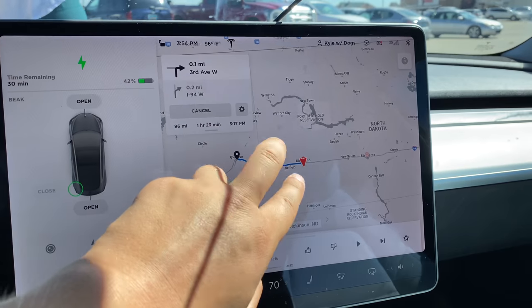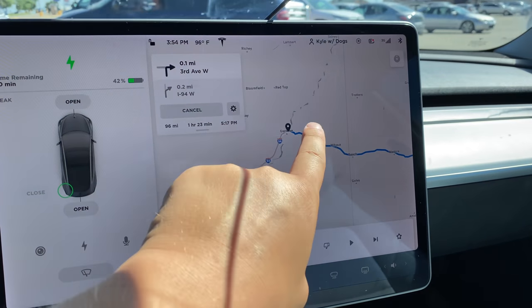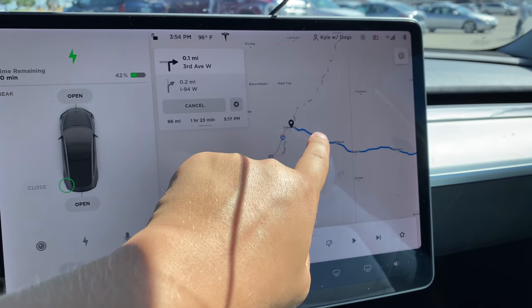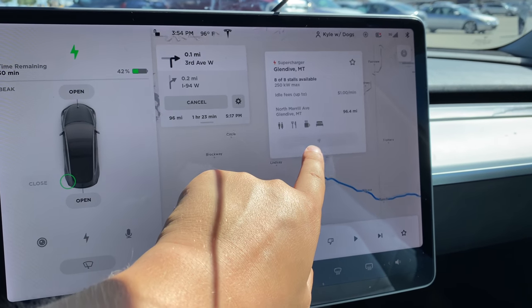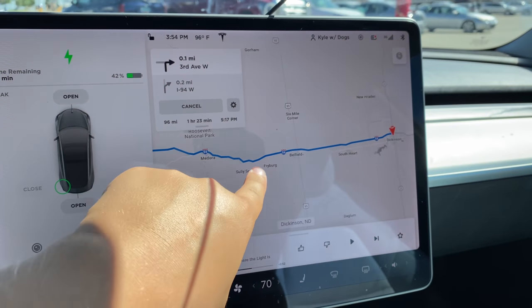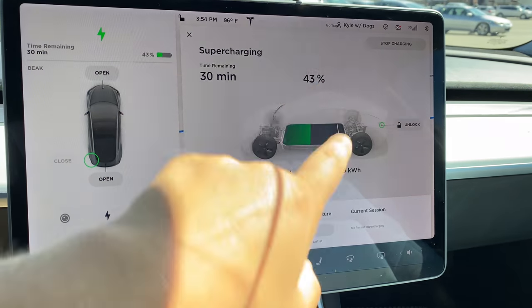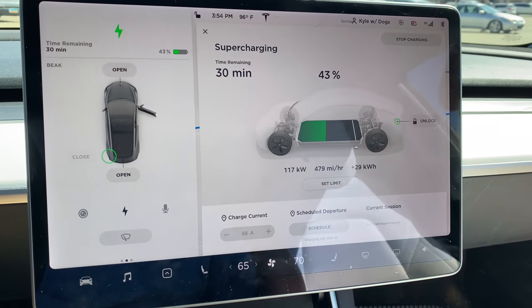We're in no rush. So what we're gonna do is probably charge up way more than we need to just to get to Glendive, Montana, I think is what this one is. Because who knows how long we're gonna spend in the park and in Medora, and we need to keep the AC on. So we'll charge it up to, I don't know, 90% or so. We're gonna charge here for about 25 minutes to get it up to 90%.